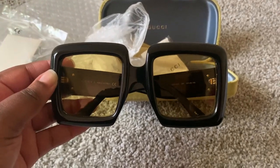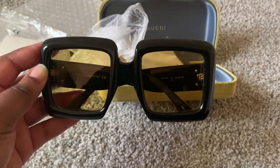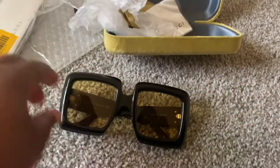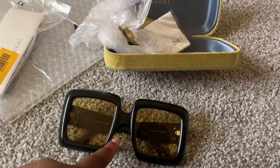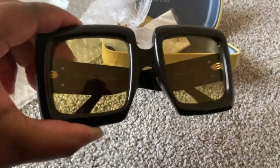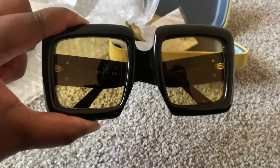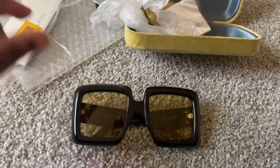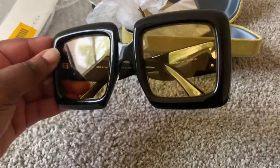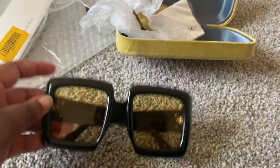Like, I know that they're the normal square style glasses, but these are, to me, different. They're more 70s looking, and they also have this detail in here that makes them different than the regular Gucci square sunglasses. I've been wanting a regular normal black pair of square glasses. I have another pair, they're red, black, and green, but I just wanted a regular standard black pair, and I got them, and they're so cute.